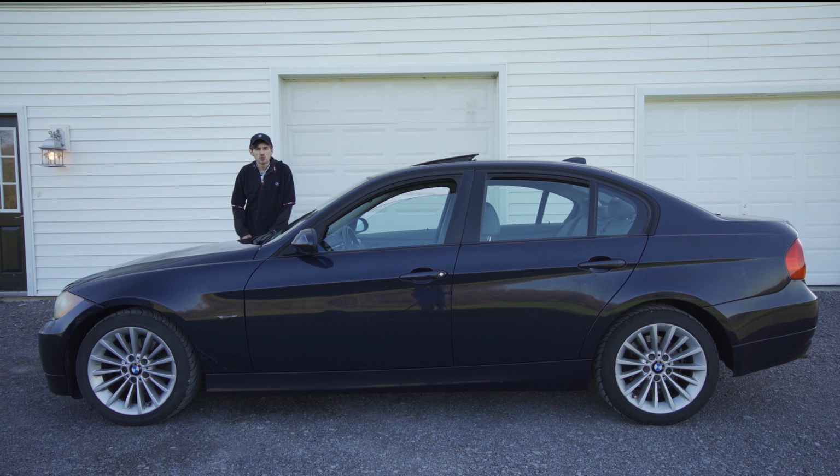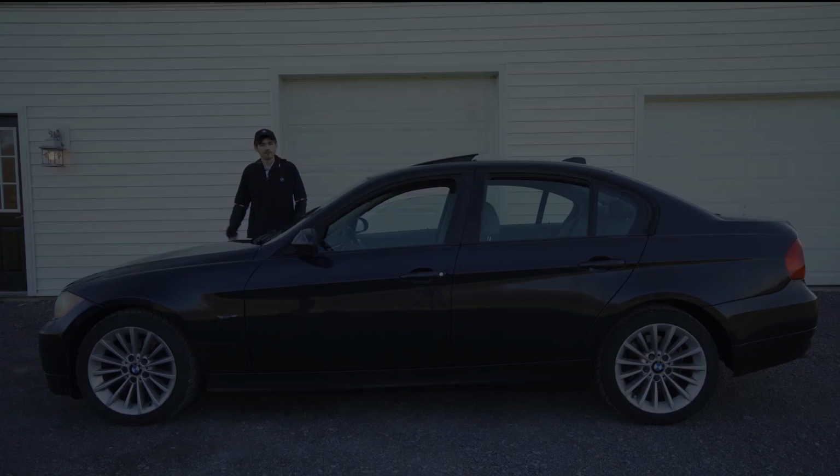This is a 2006 BMW 325i with the N52 motor, often disregarded by the BMW groups all across the internet in favor of the N54 motor in the 335i. I'm going to show you how to make this car more powerful on a budget.